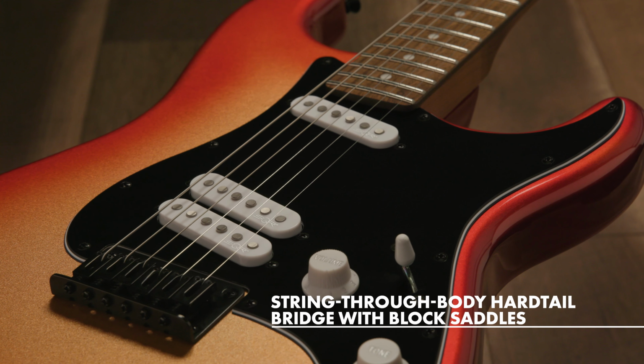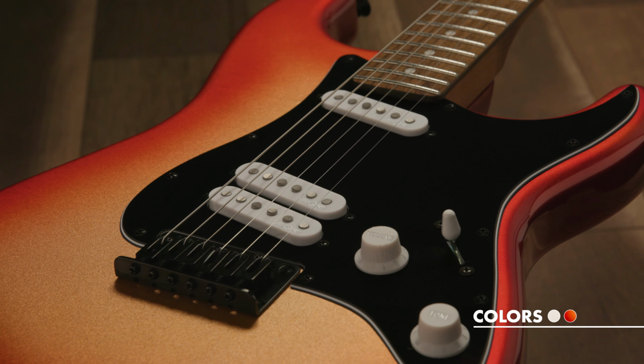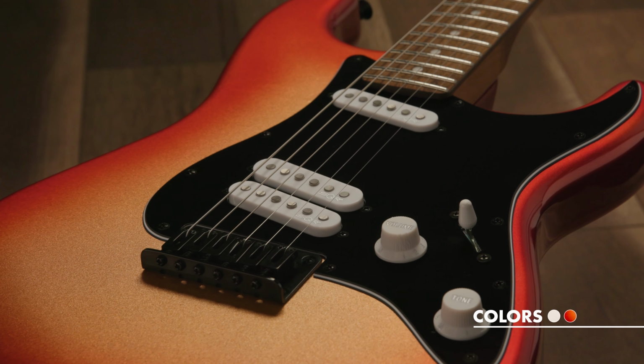Originally made in Japan in the 1980s and evolved well into the 90s, the Contemporary series was always one of Fender's high-performance, modern collections showcasing state-of-the-art components and features.